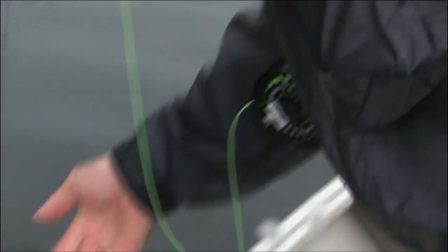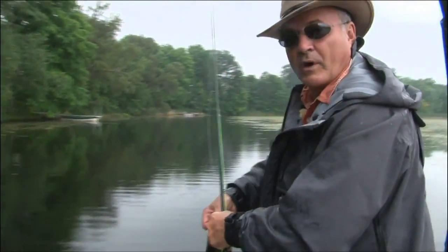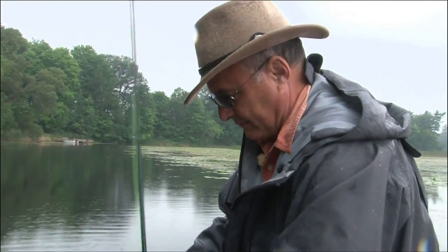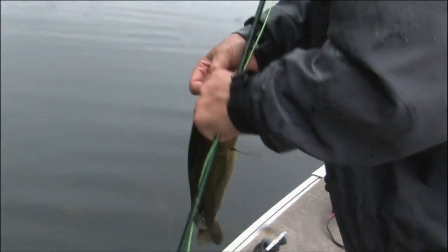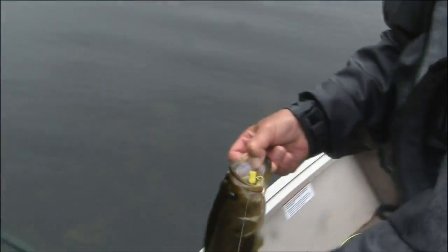One of the great things about the Bay of Quinte area is there's a lot of different types of fishing. There's a lot of open water fishing. There's a lot of river fishing as well. And this morning we decided to try some river fishing because there was a bit of a wind up. And I'm just gonna have to take this guy out here.